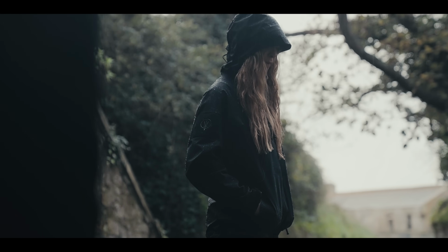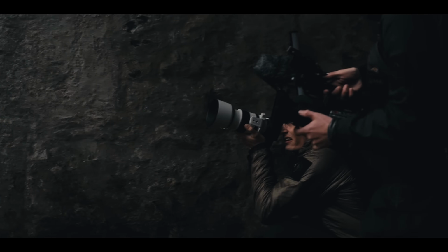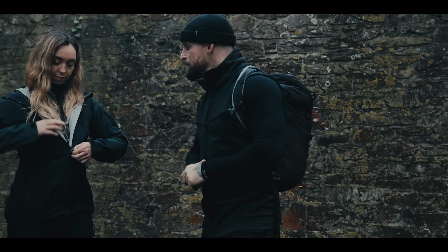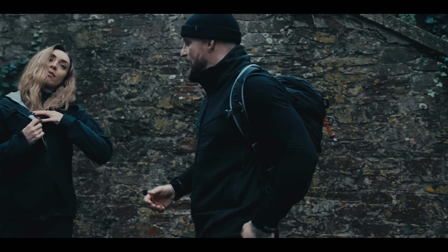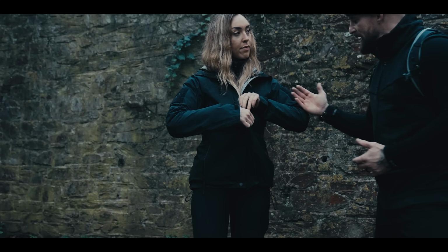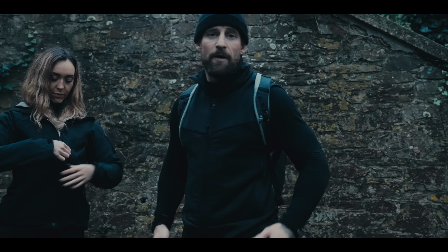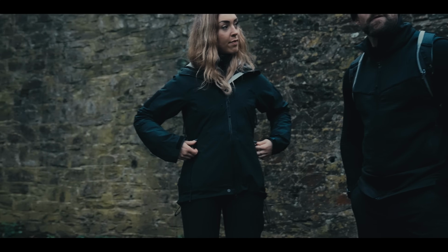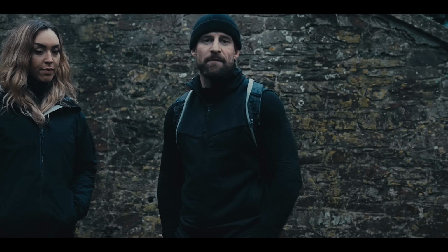So our three-layer Event, 20,000 water column test. It's our best-in-class waterproof jacket that we currently have, hard shell. Again, not much changes in terms of the technical features to the men's. It is mainly focusing around the fit of the jacket, so it's slightly tapered in towards the back just to give a little bit more of a feminine cut and look and feel to the jacket itself. So that's it really in terms of the main differences. It's all around the cut and the fit between the male and the female version.